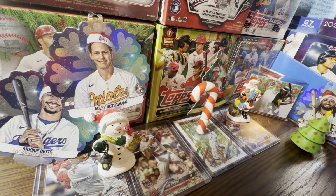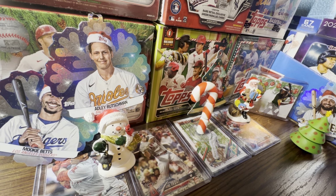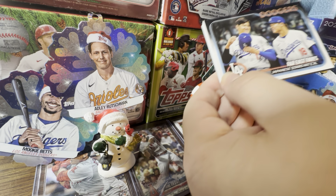So let's get into it. I'm not going to waste any more time. This might take me a little while to open these because I think they give you more packs in these boxes, actually, which is kind of cool. We are guaranteed an Aqua per pack, I do believe, if I recall correctly. So let's see what we pull here, man. Let's see what we pull.